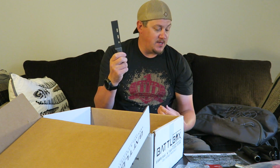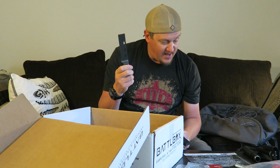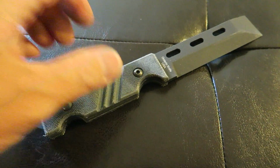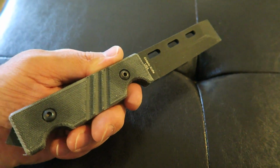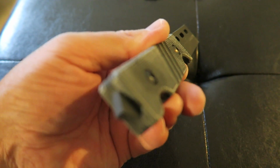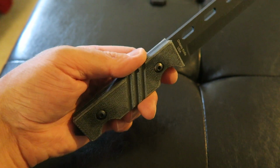So I could see this being useful. They give that a $99 value, which you can get a lot more knife for $99. So that's definitely a little bit off in my opinion, but nonetheless a cool tool. I could certainly see myself actually using this tool. The smaller one seems to be even heavier. Not a big fan of that smaller one.